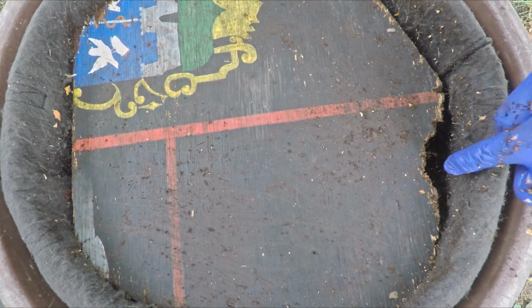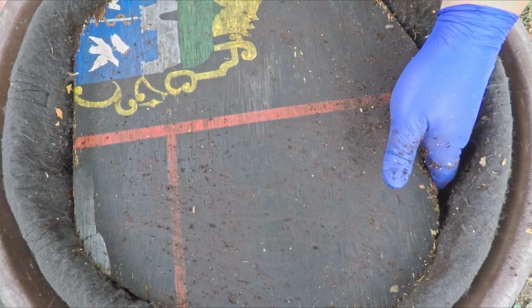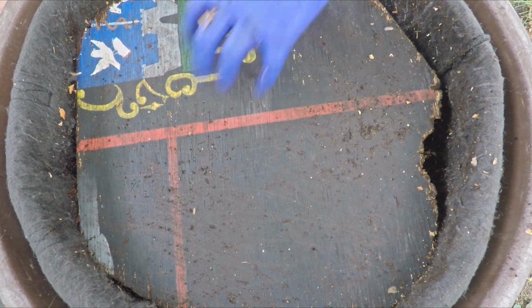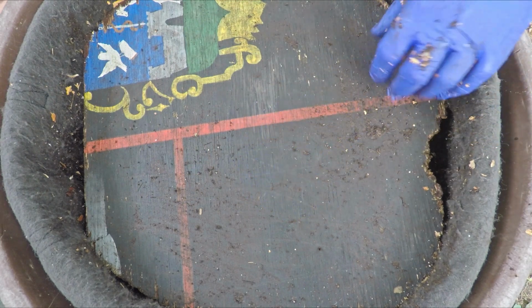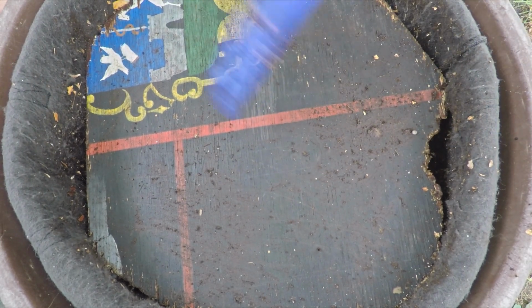This way it's probably a good 4, 5, 6 inches, really limiting their ability to dig down into the material. If they're still able to reach down past it, hopefully they won't be able to reach worms and excavate too much material. So we'll just have to see how it works, if it works.